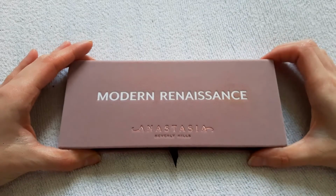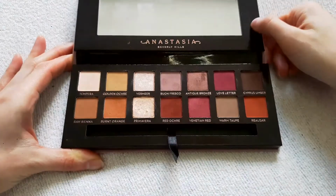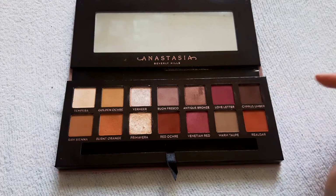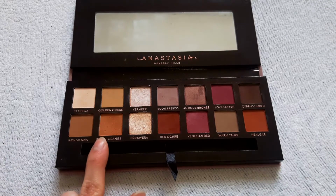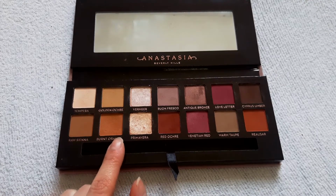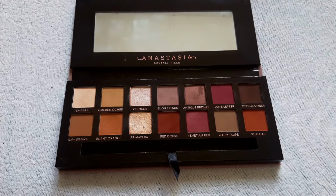This is one of my favorite palettes together with Colourpop and Beauty Glazed, and this is Modern Renaissance by ABH, Anastasia Beverly Hills. This is how it looks. I don't really use Venetian Red and Love Letter, but I really love Burnt Orange, Golden Ochre, Red Ochre. I often create a look using Burnt Orange, Red Ochre in the outer corner, and Primavera as a shimmer. These three. And I'm planning to also buy myself Soft Glam because it has more neutral and warm tones. And I also love this formula.